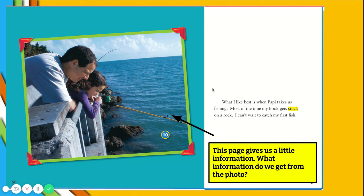All right, last page. What I like best is when Poppy takes us fishing. Most of the time, my hook gets stuck on a rock. I can't wait to catch my first fish.